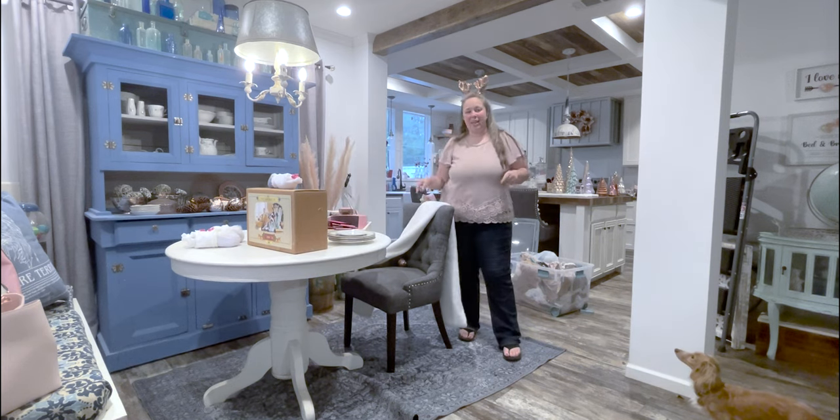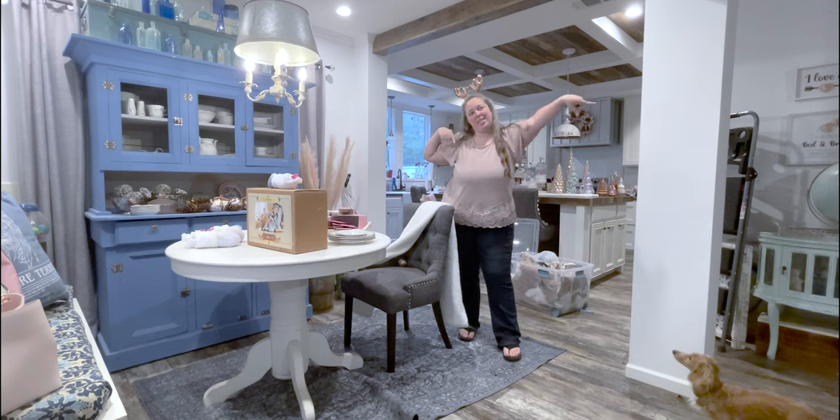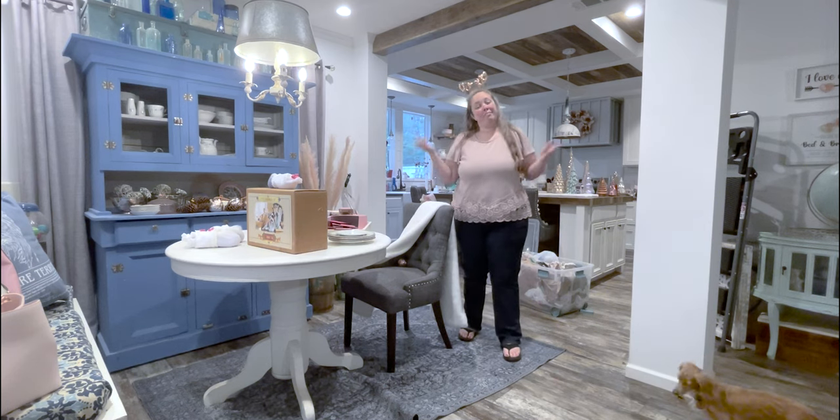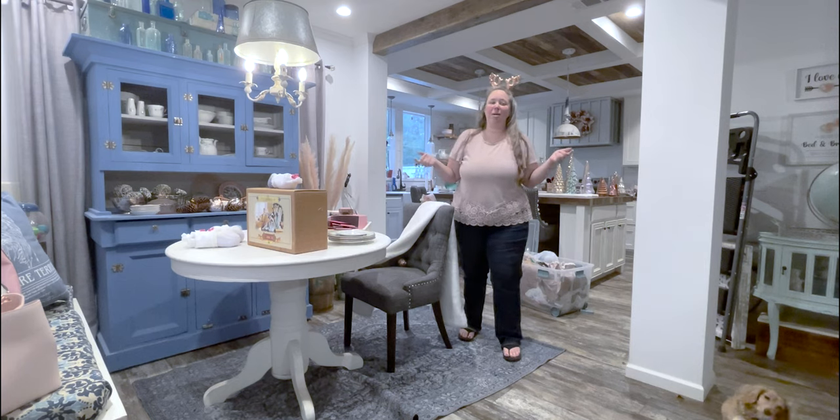We're gonna go ahead, set up the table, move on to the trees. It is getting dark, so I apologize for the lighting, but I'm not gonna stop now. We're gonna keep going.